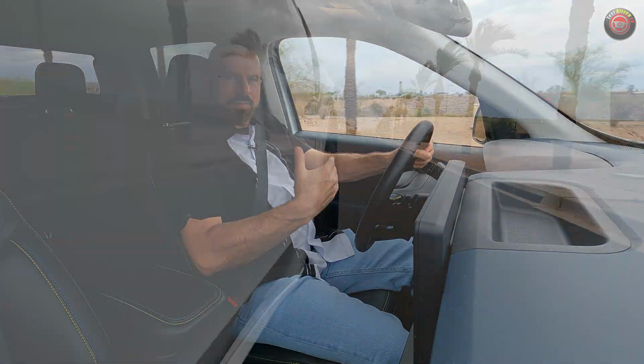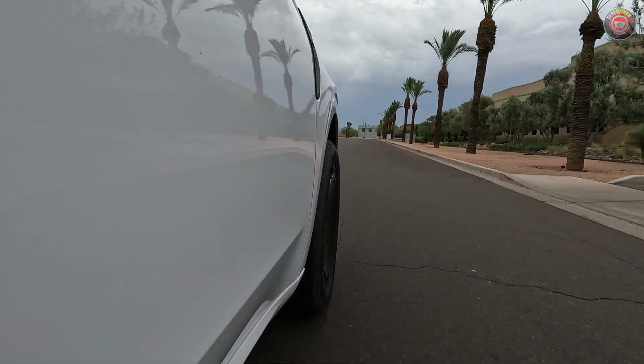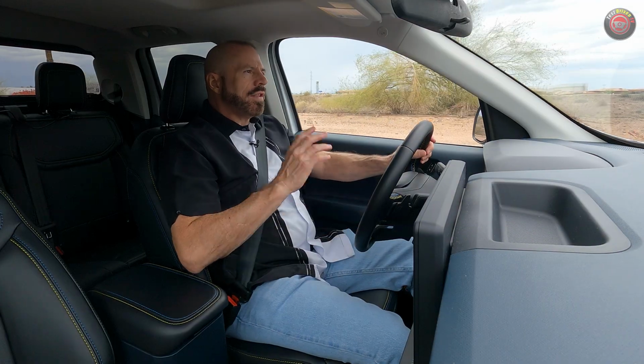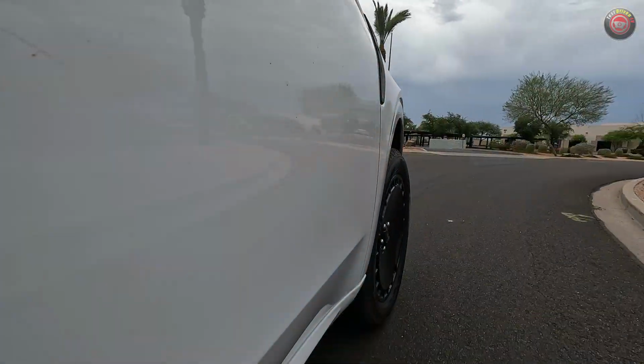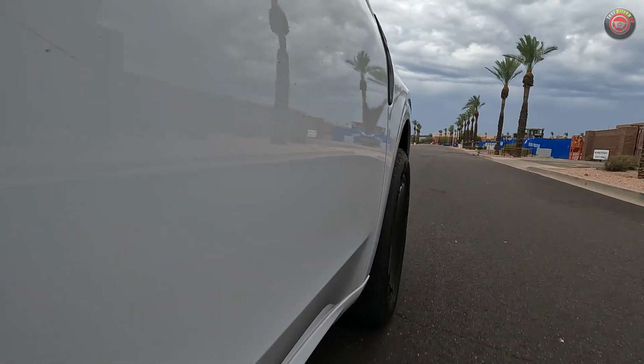It still has the same firm ride that I'm used to with the Maverick, but maybe even just a little bit firmer. The modulation on the pedal is good. This does have an electronically controlled brake system, just like the hybrid and other models that do have the full Copilot 360, but it feels very natural.